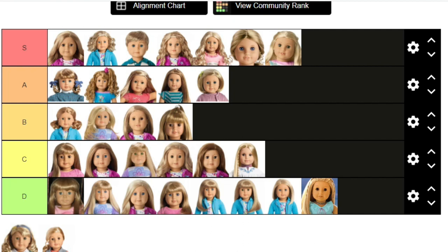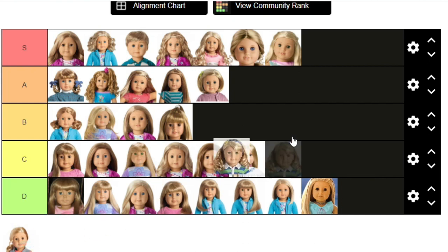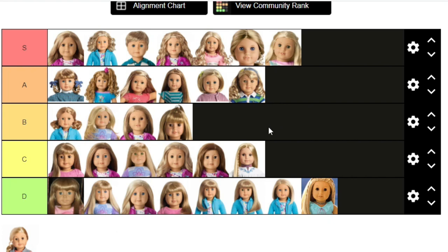Next we have Laney, who I'm going to put in A just because I like Caroline a little bit better. Now, Laney was one of the first Girls of the Year, I think the Girl of the Year that I got introduced to American Girls, so she has a lot of special memories for me that way. And she really loves nature, and I love nature.